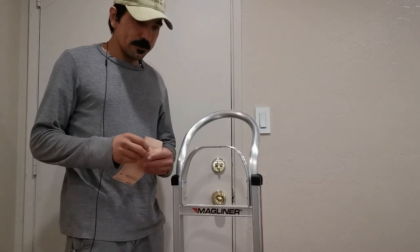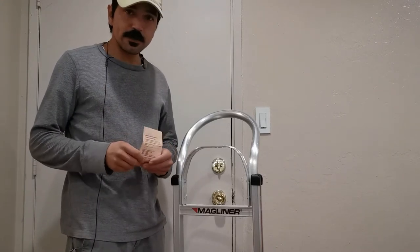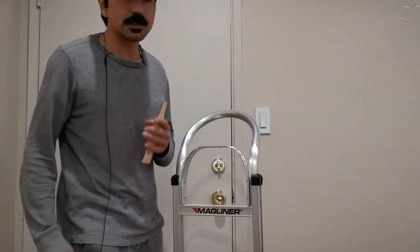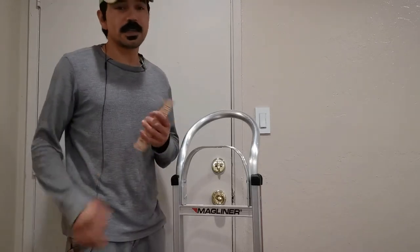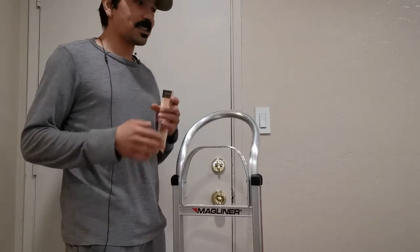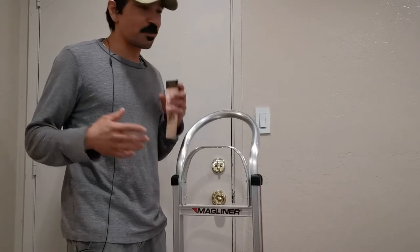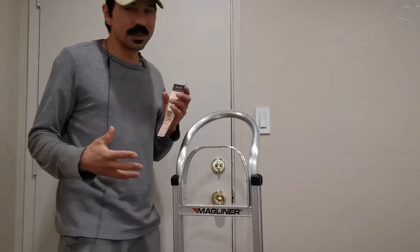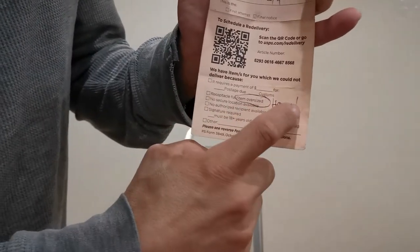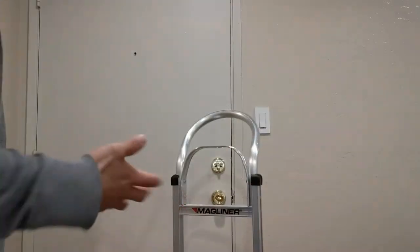Now, they actually had it shipped via the USPS service, and they were not able to complete the shipment because they left a note on my door that says it's way too heavy. So yes, these machines are quite big, quite bulky, quite heavy. As you can see right here, it says heavy, exclamation point. Yes, they are quite heavy.